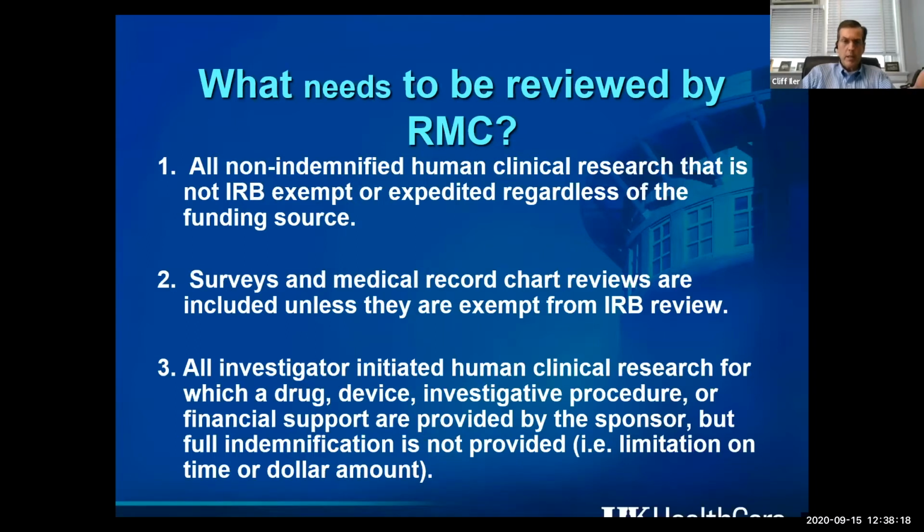So here's a list. There's a couple on the next page too, but these are the types of things that are going to require you to be indemnified, go through this process, and basically, I know you can read, so I'm not going to make it a habit of reading my own slide here, but basically, if it's not exempt, let me get to the next one.